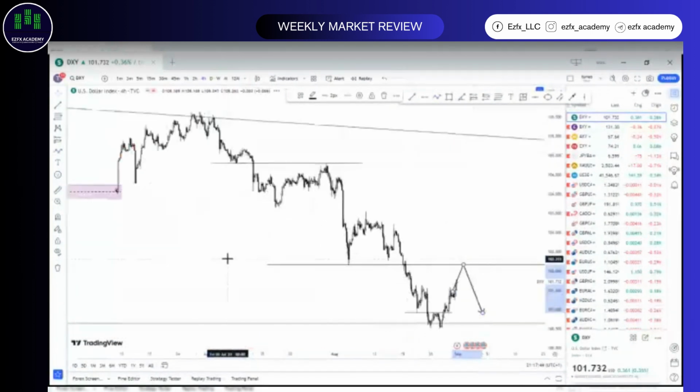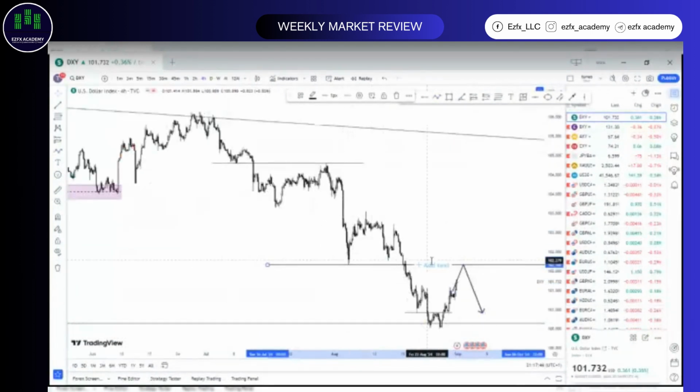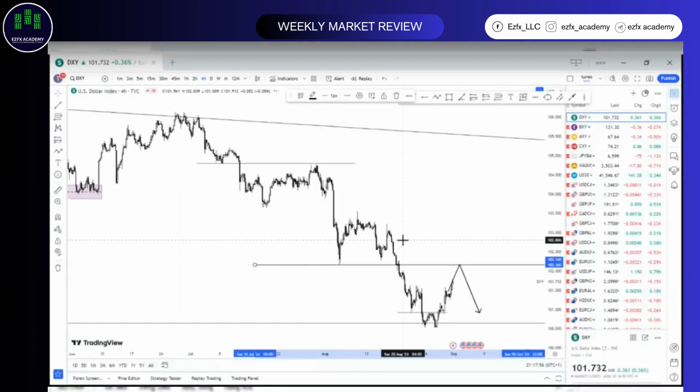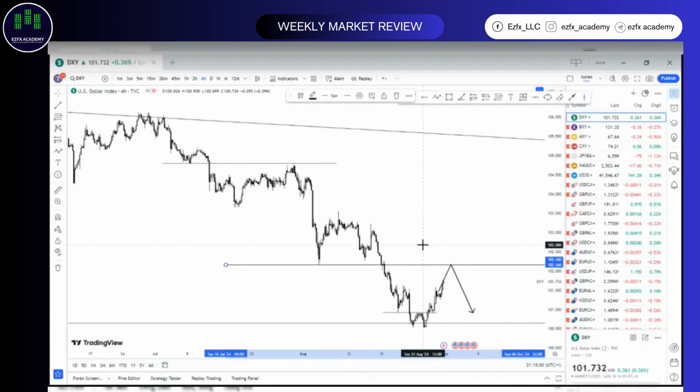I'm watching out for this previous support that was broken, which should now become resistance. This is around 102.160. Again, these values may vary depending on whatever broker you're using, but basically I'm expecting that sell to continue from there at the very least.